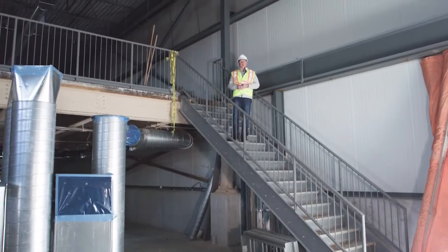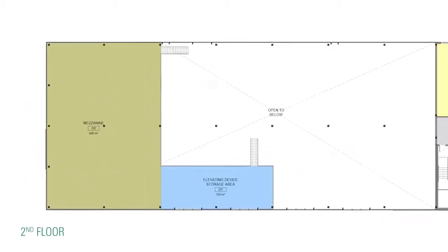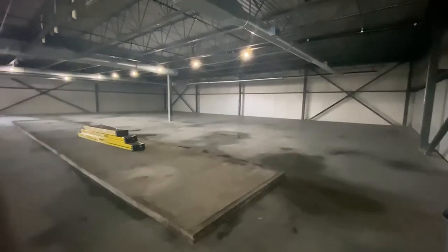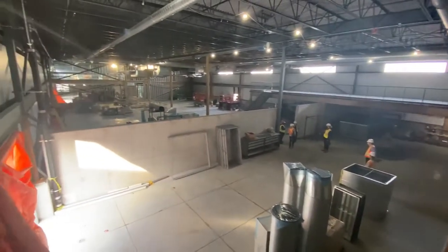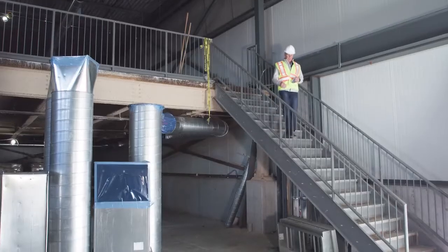So as I mentioned inside, we're just in the high bay area, in which half of it accommodates our plumbing program. The other half accommodates the mechanical programs, elevating device. Just coming off the mezzanine above the plumbing program, and really what that provides is an opportunity for expansion and also an opportunity for storage and trainers and such as that. So we'll take you through this area.